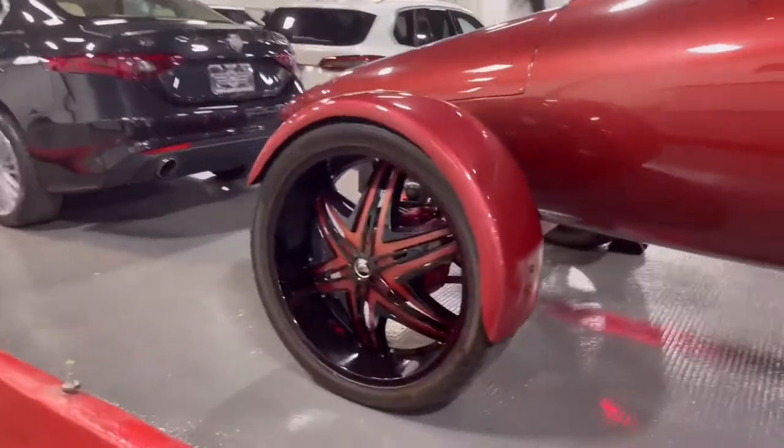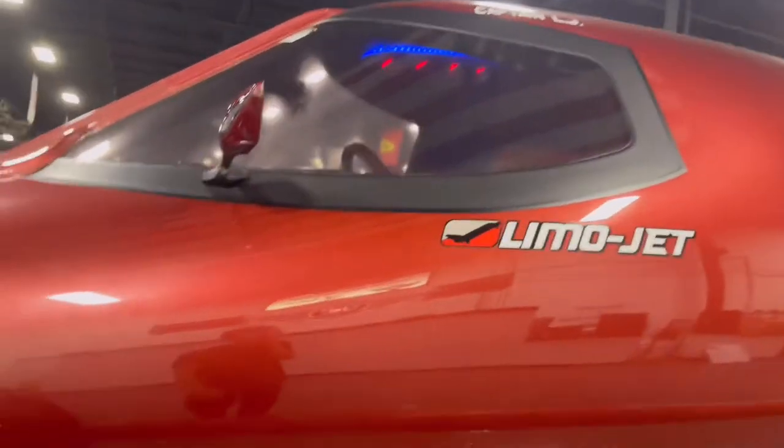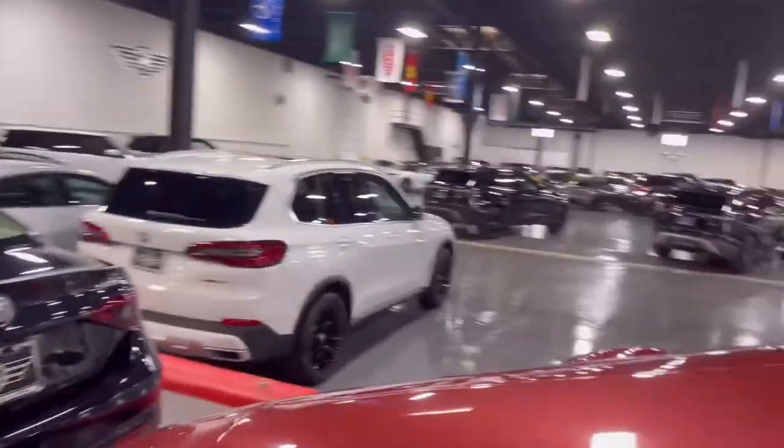Look at the massive wheels. Same setup, you got your rotor, calipers. I'm gonna give you guys another view from the windows. Man, it's sick. This is a well done limo jet. It's the first limo jet in the world. And you guys are seeing it. Look at that, 2019. It was built in 2019 by the owner.